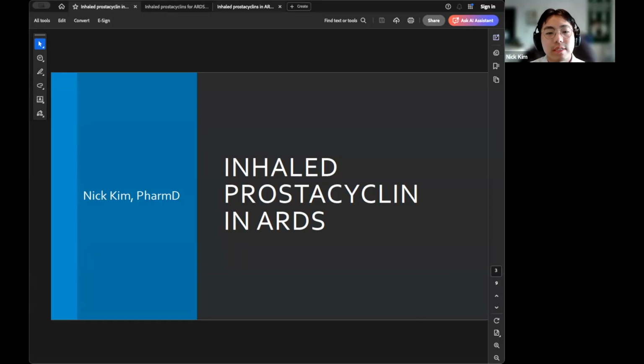One thing I really want to dive into real quickly before we dive into prostacyclins are some of these other treatments as well. So when we look at steroids, which is one of the key therapies in the guidelines, the guidelines suggest use in patients who have a PF ratio less than or equal to 300. So this is used in these patients early on, but can cause harm when we use it later. The optimal regimen is unknown, but there are some studies out there, such as the DEXA-ARDS trial, that look at the dosing.